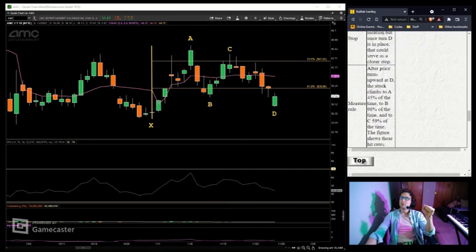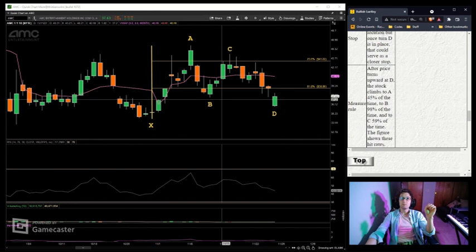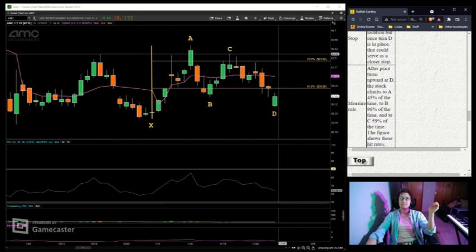Now the measure rule. He says after price turns downward at D, the stock climbs to A right here 45% of the time. That's not very good. To B, 98% of the time. So it almost always bounces up to B, which is pretty low, honestly. What was that? 37.50. And to C, 59% of the time. So 60% chance of seeing that 44.44 number. Jeez.